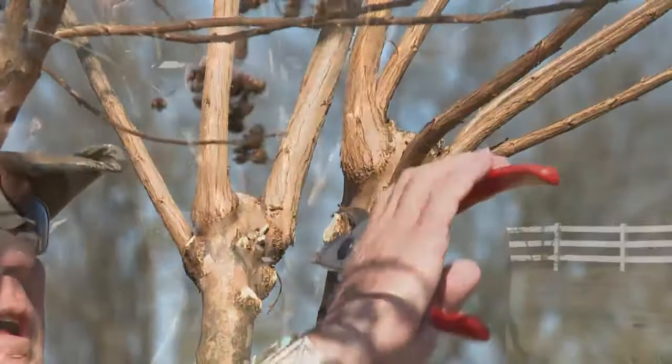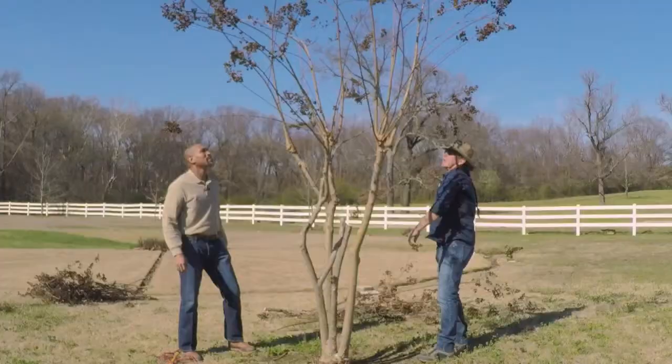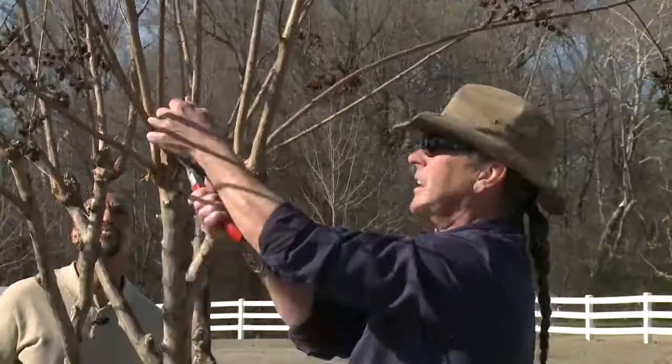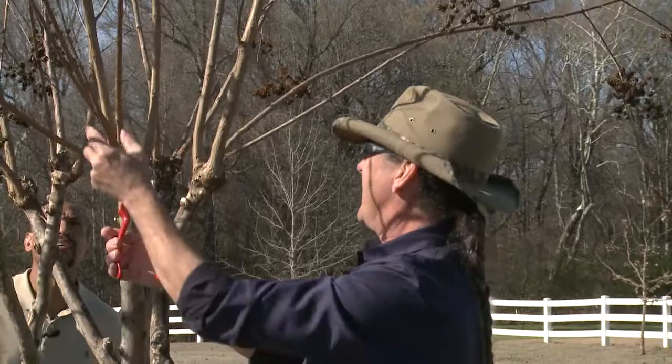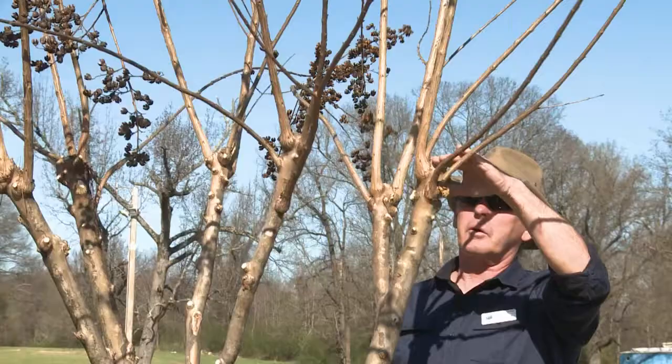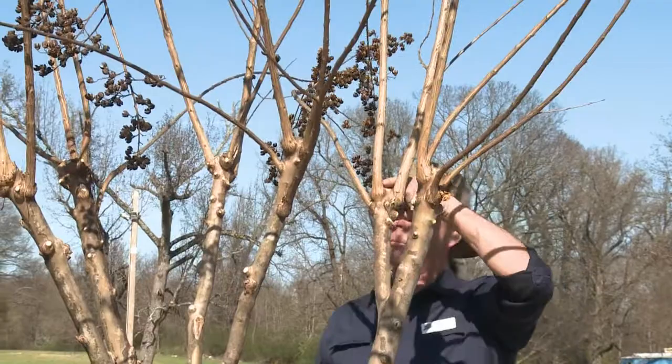Couple more of these. Step back and take a look at it. We got a broken one at the top. We're going to tend to it. Get rid of this one. And Chris, you can see where they came in before and they just went straight across the top and completely eliminated the upper canopy. That's a lot of work. You can see the piles of what I have on the ground.